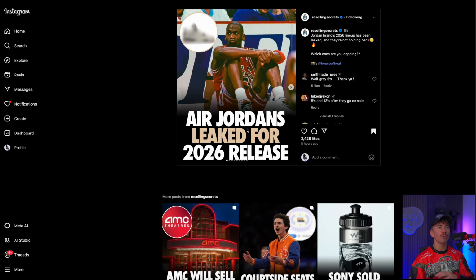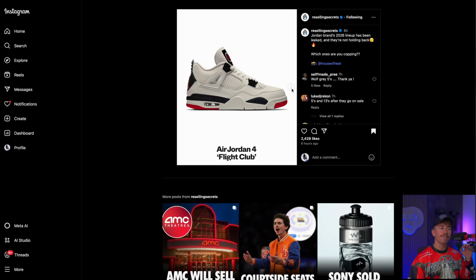Right, we just got a little leak for 2026 Jordans that I wanted to speed run through just to give you a little glimpse of what's happening next year. I know it's ages away, but we're just gonna speed run through this. No release dates, just generally these are the Jordans that we know of right now that are gonna be dropping in 2026. First one, the Air Jordan 4 Flight Club.